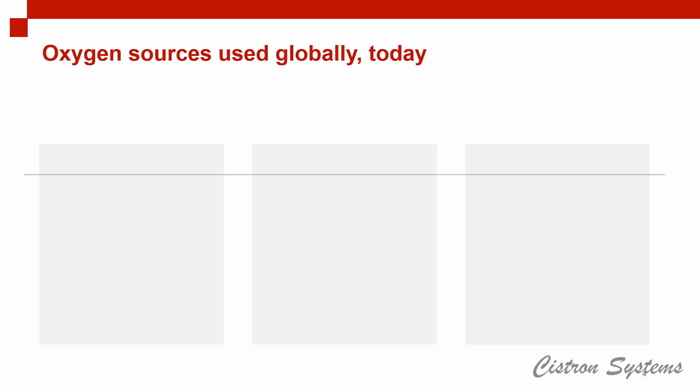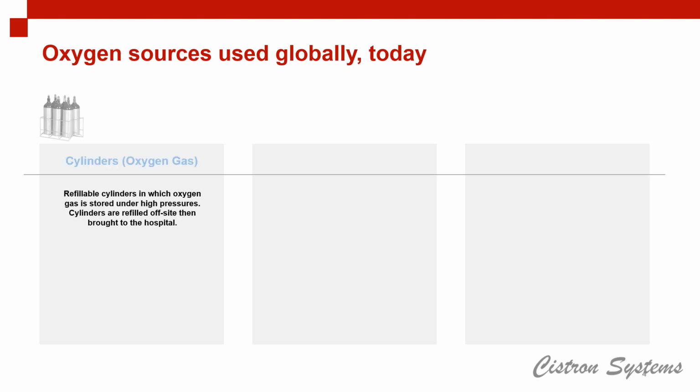Today, there are three common modalities through which hospitals receive medical-grade oxygen. First are cylinders filled with oxygen gas. These are refillable containers in which oxygen is stored under high pressures. They are refilled off-site and brought to the hospital.